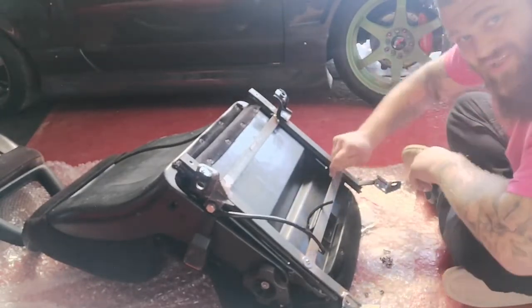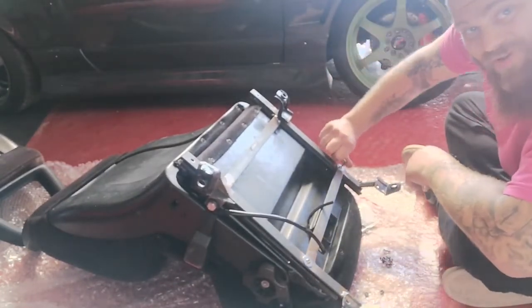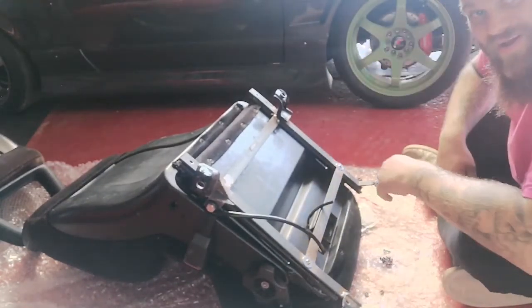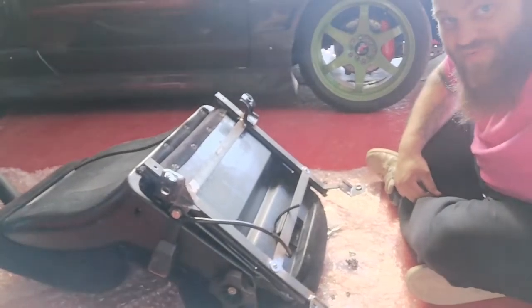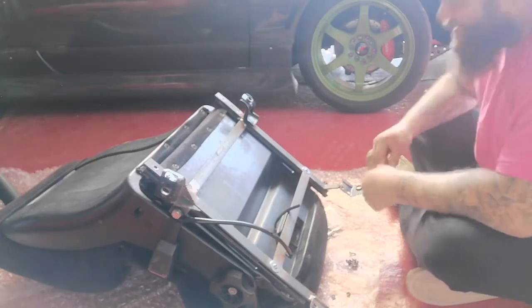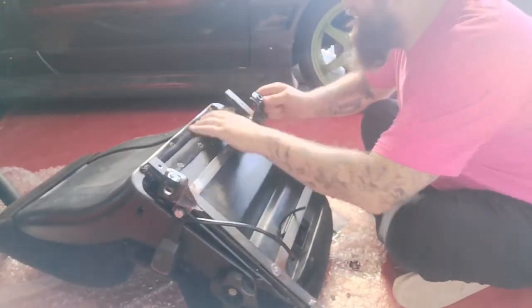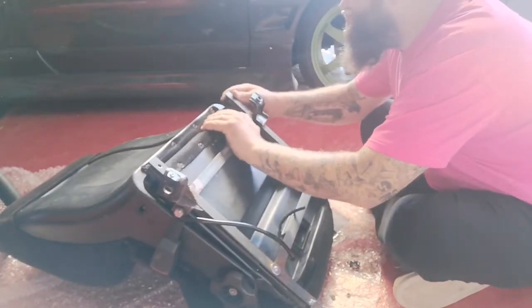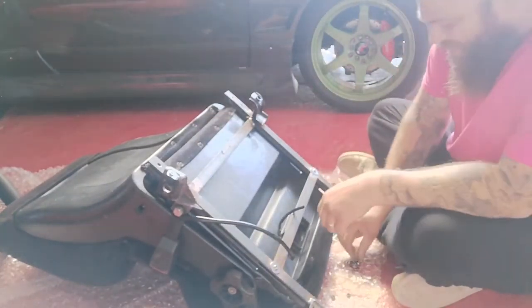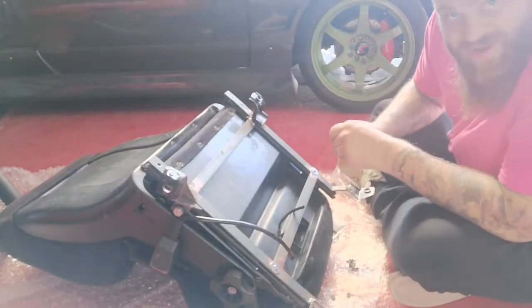Let's hope it actually sits low enough in the car. That's my biggest problem. I mean, I'm 6'4" and 23 stone, so I'm a bit of a giant when it comes to fitting in these Japanese shit boxes. So yeah, let's hope it all goes in all right. That one might be a little bit out, which is going to be a bit of a pain in the arse.